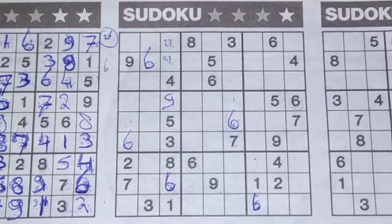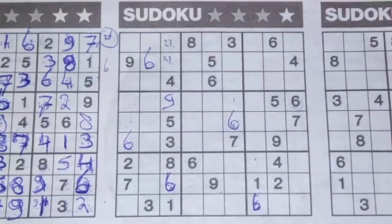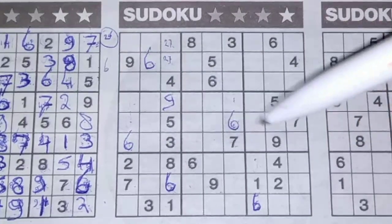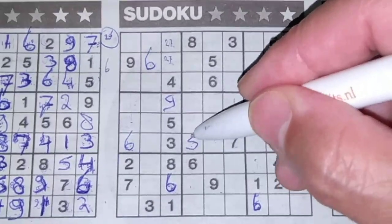How about the number 5? 5 in this row, 5 in the middle row, so in the row below, the only two places for the 5, here or there. We see here 5, no 5 there, 5 should be there.